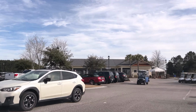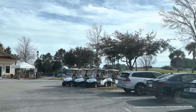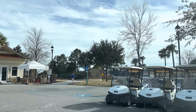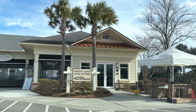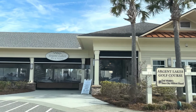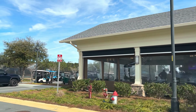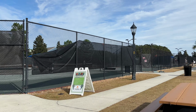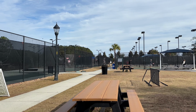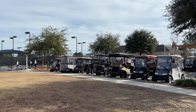So to the right of this building is a small golf shop, and then you have the Argent Lakes Pub and Pizza. So that's just kind of lighter fare. It's an outdoor eating area, but of course on cooler days, they do have the plastic that they drop and they have heaters inside. There are several tennis and pickleball courts available throughout the north side, south side, and the future Argent East side.